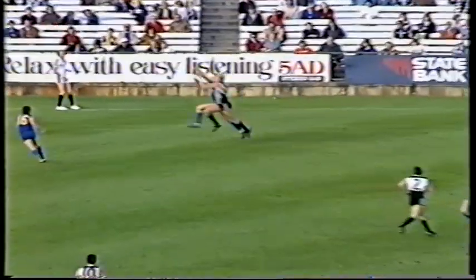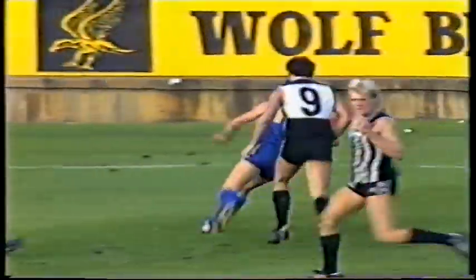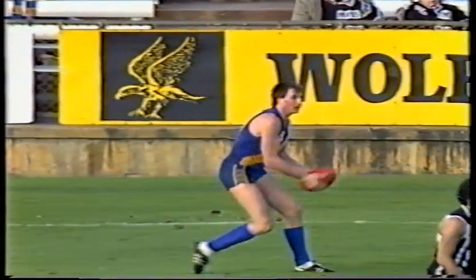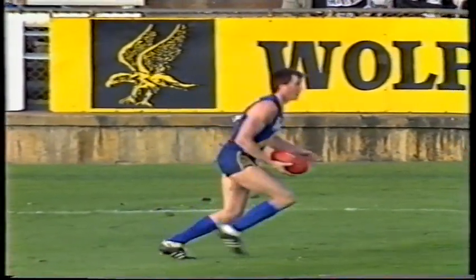West Torrens has certainly picked up a bit of confidence of late. They seem to be starting to really work now. Tom Hank. Free kick has been awarded though. That free kick will be taken by Cunningham. So John Cunningham from half-back, right on the boundary line.